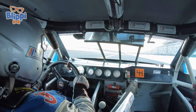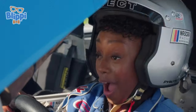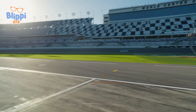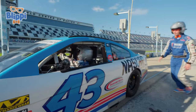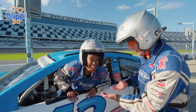I can't believe how fast I'm going! Oh, whoa! This is so fast! Whoa! That's her! Meekah! Woo! Meekah, that was awesome! Pretty tricky getting out of there. I know, it's hard.